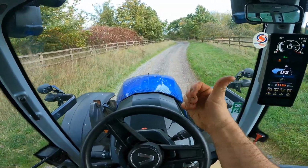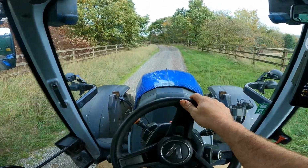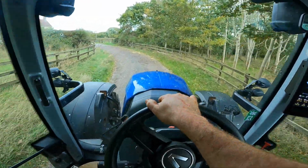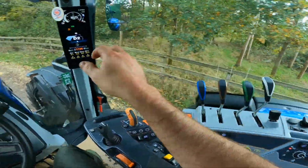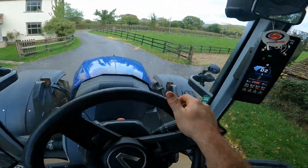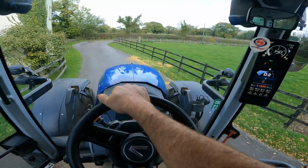So that's the young stock back there, and then I go up this track to the milking cows. Put the floating rear steer on. I don't know why, I don't usually use it much, but it does save the tyres a little bit, I suppose.